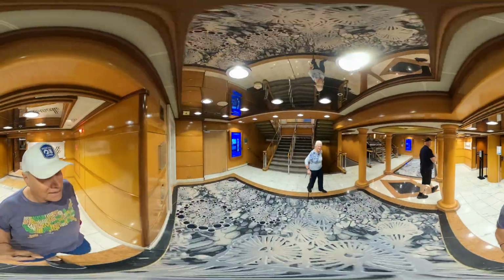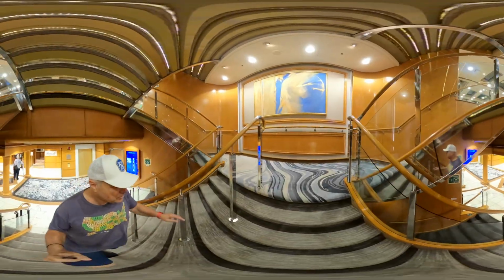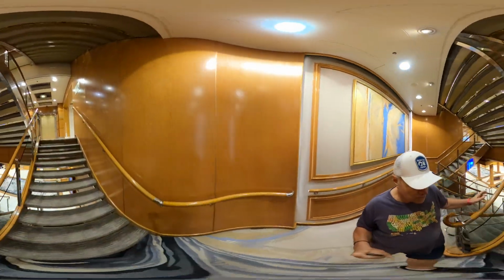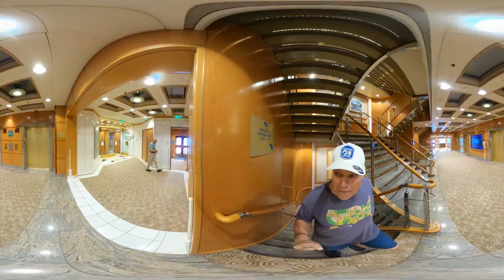Botticelli dining room, and that's anytime dining. So you make a reservation for whenever you want. We have a reservation for 7:20, but we've been eating in the reserve, and in the reserve you just walk in anytime. So we haven't taken advantage of our 7:20 reservation.